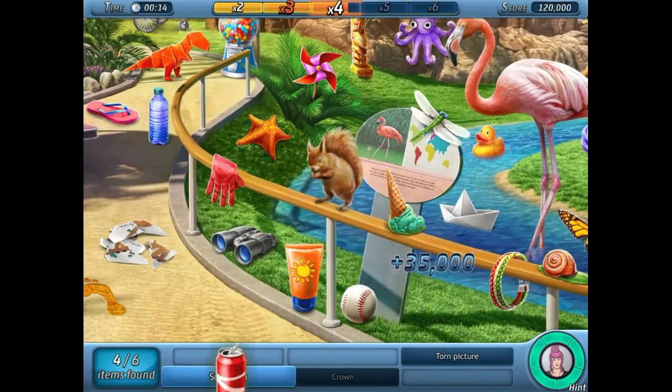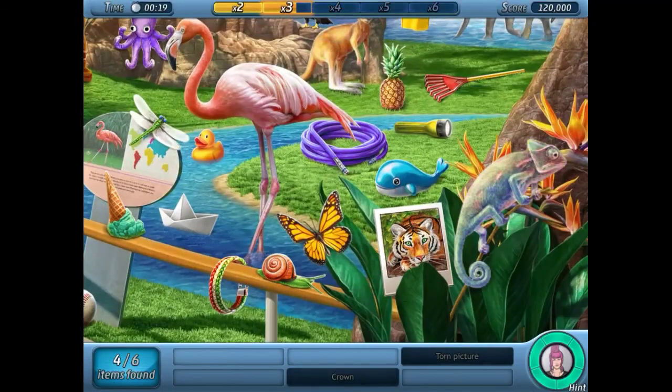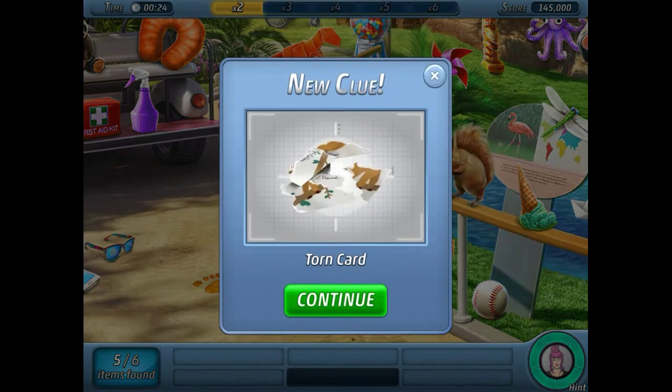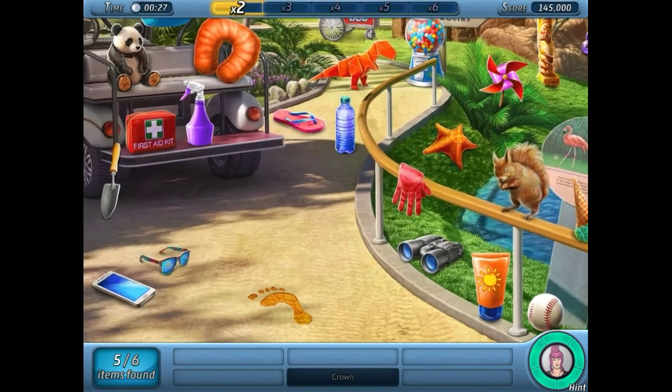Start again. Well, I like they hit the logo. Is it okay? That's not the torn picture. Oh wait, this is a torn picture. Okay, I was like, really? A torn picture of a cloud? Now I gotta find a clown.